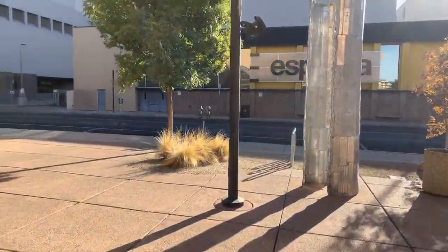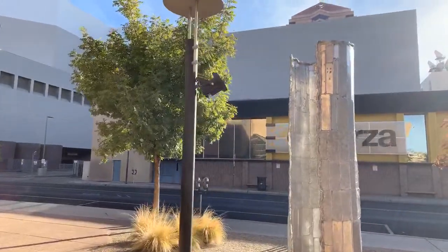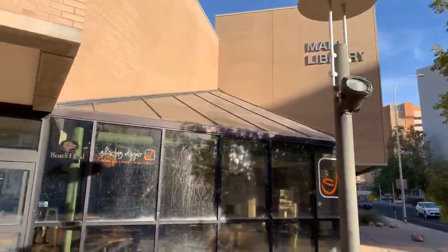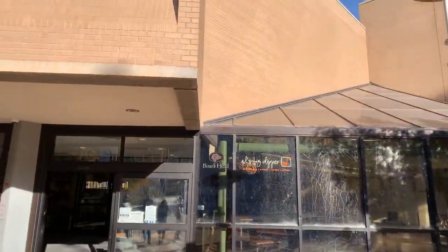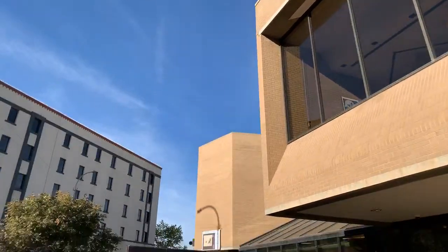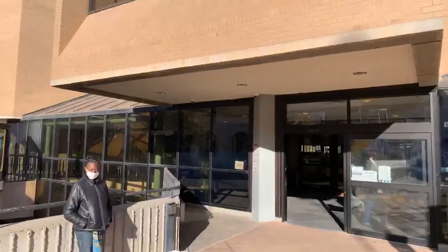We're gonna see some public art that was installed just outside of the library. And I'm gonna turn around so we can take a look, our first look at the exterior. So there's that buff brick that goes all the way around the building. Now remember, this is a concrete building. It just has a brick veneer.